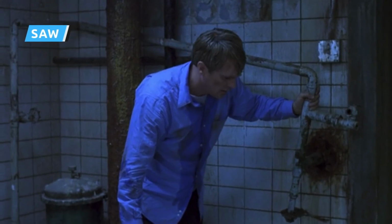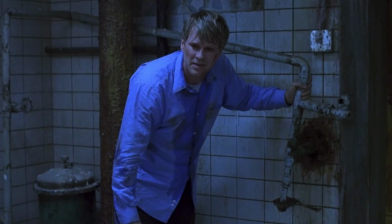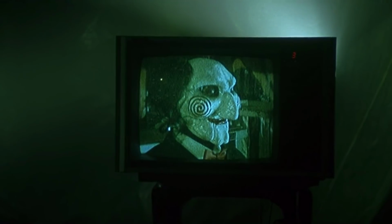The 2004 horror film Saw totally cleaned up at the box office, earning almost 100 times its $1.2 million budget. The reveal of Jigsaw's identity is a real shocker, but eagle-eyed fans could have figured it out much sooner if they'd noticed one subtle detail.